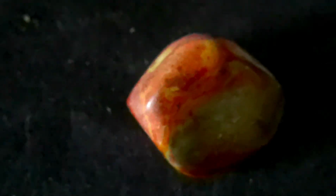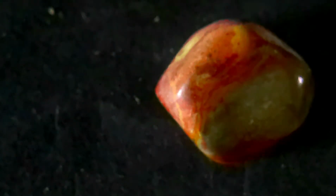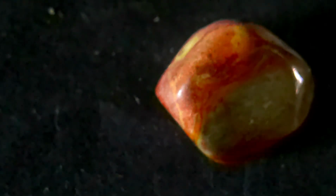There's another piece. And this one's got that beautiful yellow banding, and the red right there outlining the calcite where the agate comes in on the right. Nice geometrical pattern there. And look at this side. This side is so pretty, right there where the agate begins.